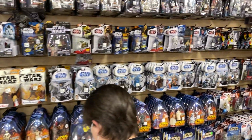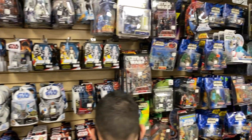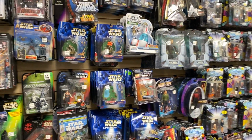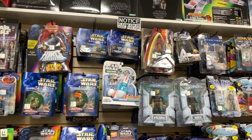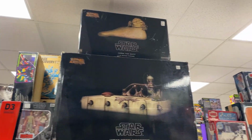Literally, this whole back wall is Star Wars. If you're a modern Star Wars collector, this whole section right here, guys, is for you. I had a great time getting to look through there as much as I could. I was on a limited time schedule, unfortunately, so I had to make it quick, but it was very cool to see.